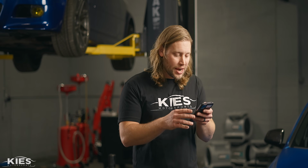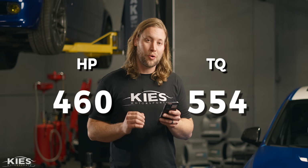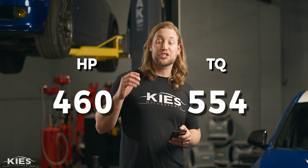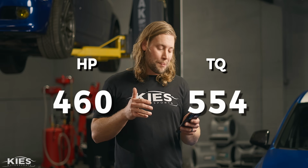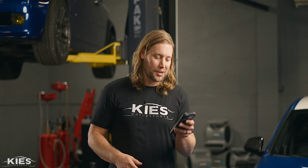Now, once we enabled xDelete, which made the car rear-wheel drive essentially, we actually picked up a couple horsepower, which I'm actually pretty surprised about. We were able to get an average of 460 horsepower to the wheels and an average of 554 foot-pound of torque. So it gave us 3 wheel horsepower, which isn't bad for literally a phone app. And more impressively, we got an increase of 8 foot-pounds of torque. So 3 horsepower, 8 torque. So at the end of the day, is it super noticeable? I mean, it's only 3 and 8, but hey, they did prove it. So I'm actually super excited about that.